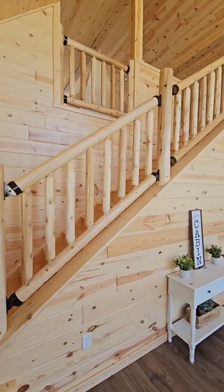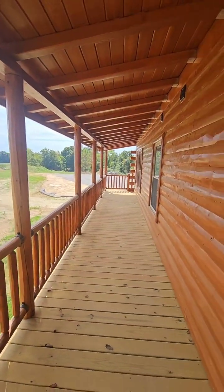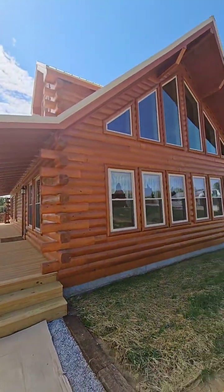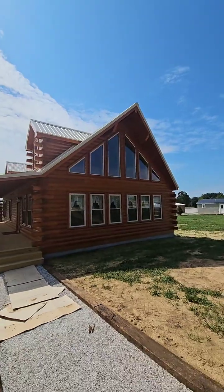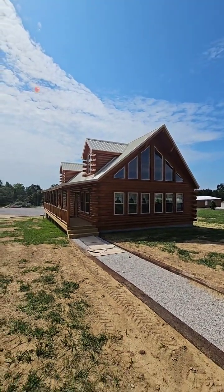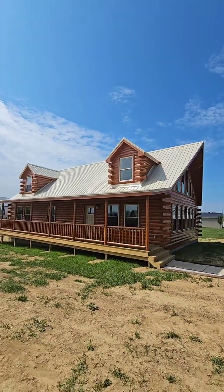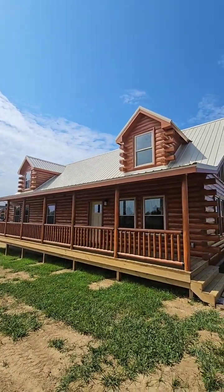Some of y'all haven't seen the outside yet. Let me take you outside real quick. Look at that beautiful front porch. Look at this thing we call the Gatlinburg. Ooh wee, she's pretty. Oh my goodness. Look at that. This ain't no regular cabin, y'all. This is a big girl. Brand new, ready to go. This one's getting ready to be shipped to a customer, so I said, let me film this for my fans real quick and show you the new product line.